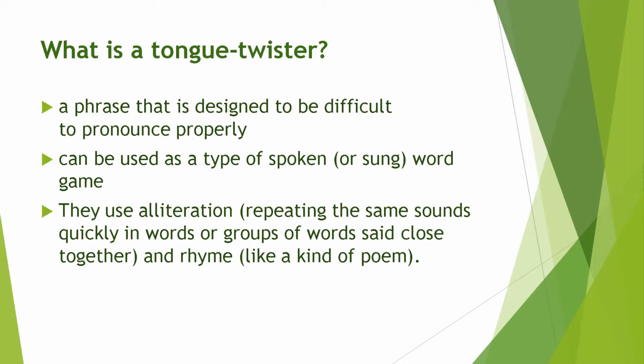They use alliteration. That means repeating the same sounds quickly in words or groups of words which are said close together, and rhyme, which is like a kind of poem.